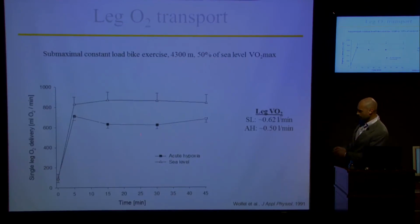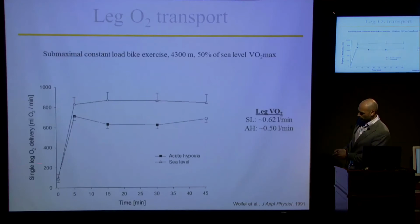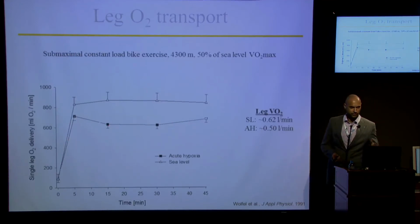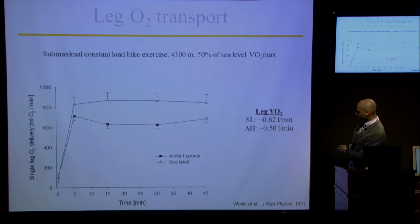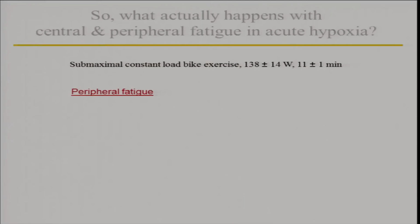And what he found is, this is at sea level. And when the same exercise was performed in acute hypoxia, the O2 delivery to the leg was actually reduced. Interesting in this data set is really that the VO2 of the leg was also reduced, so compensatory mechanisms which would probably have been available at this exercise did not kick in to assure an unchanged leg VO2.